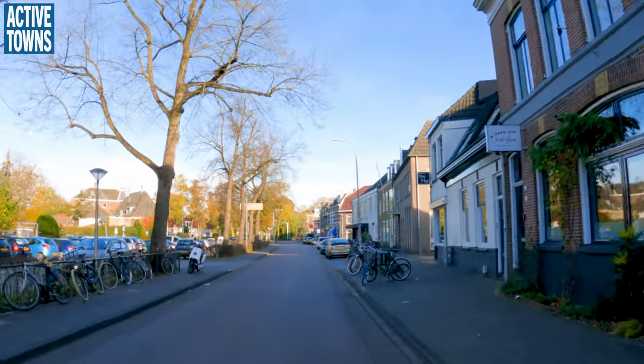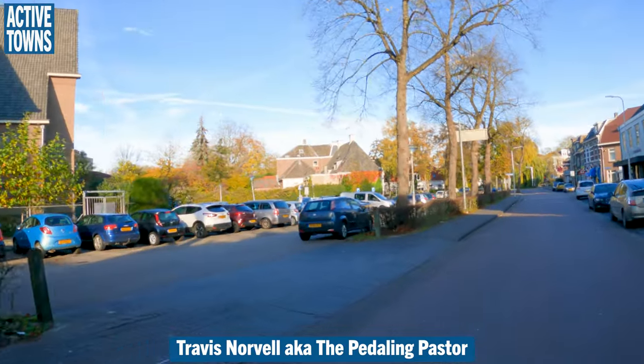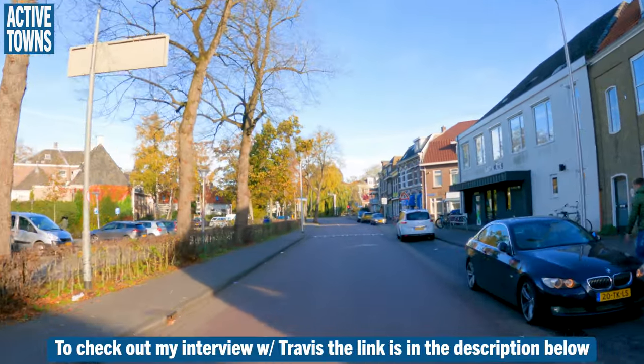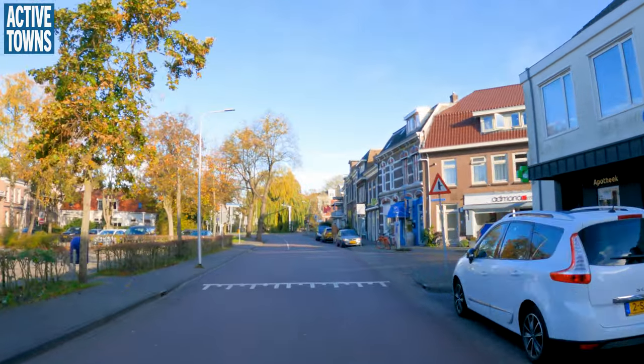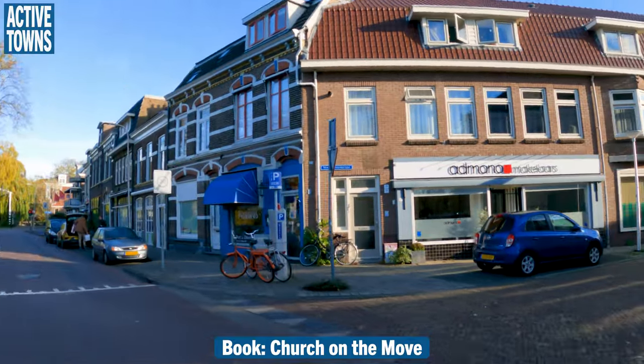A little shout out to the peddling pastor again. Why churches need to have so much parking. It's quite frustrating. He talks about that a lot in his book.